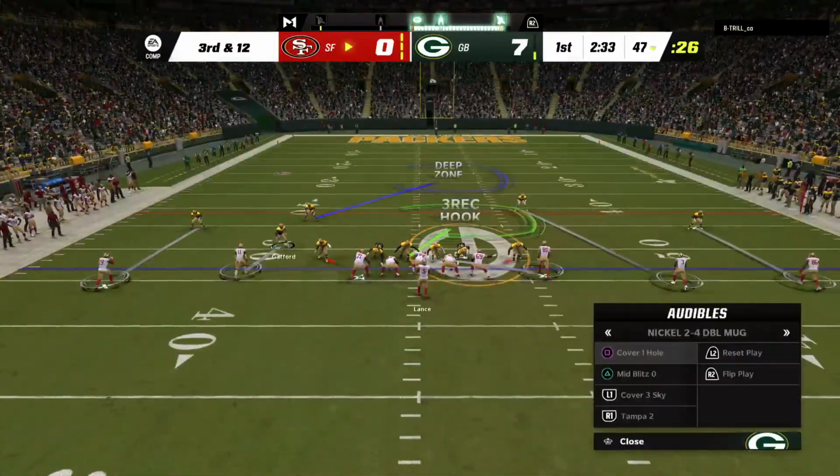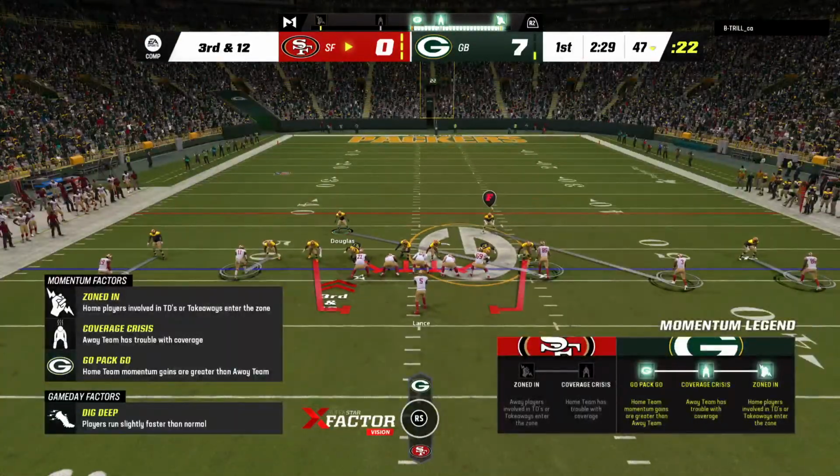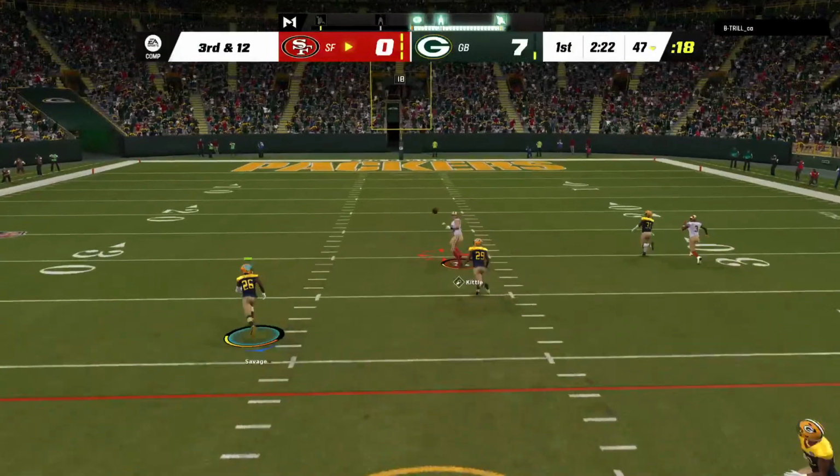I thought they were going to switch out of it. I didn't know if they felt they didn't have time or what the case was. Well, in any event, the extra speed allowed for great penetration as they stuffed that one behind the line of scrimmage. Throwing is Lance on 3rd down.